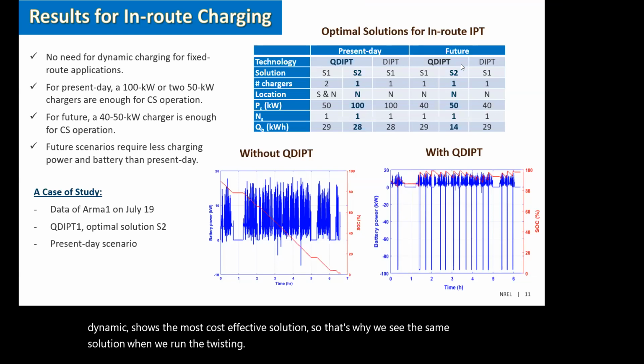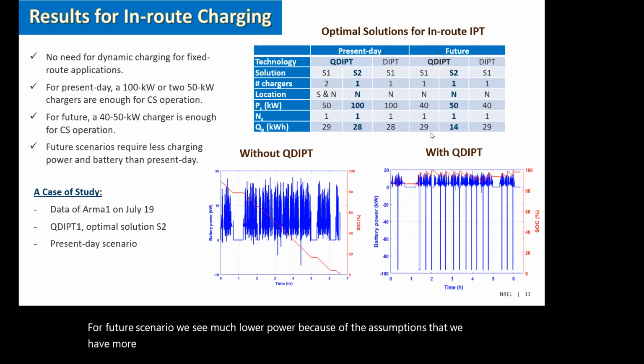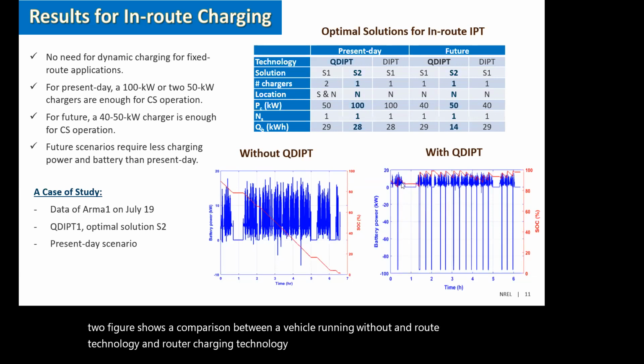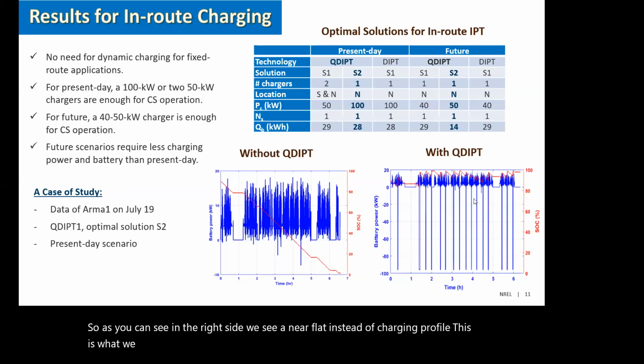For the future scenario, we see much lower power because of the assumptions that we have more efficient vehicles, and also we see lower battery size in the vehicle. These two figures show a comparison between a vehicle running without en-route charging technology, and a vehicle running with one charger at the north stop with 100 kilowatt and a 28 kilowatt hour battery. As you can see on the right side, we see a near flat state of charge profile. This is what we meant by charge sustaining operation.